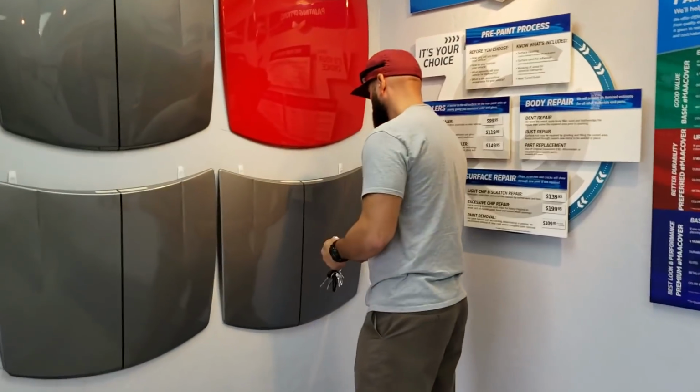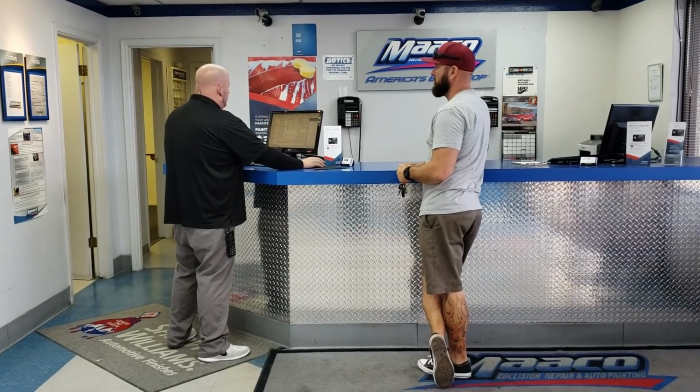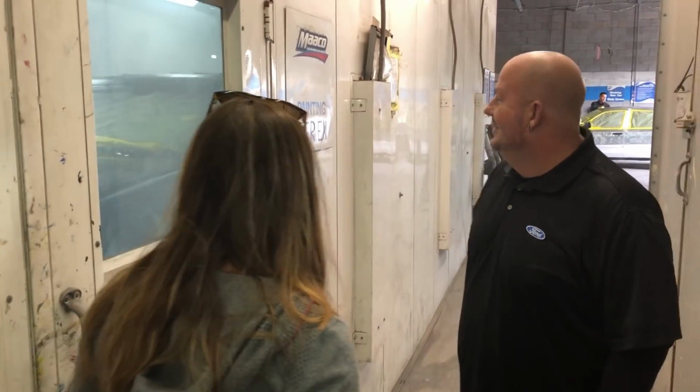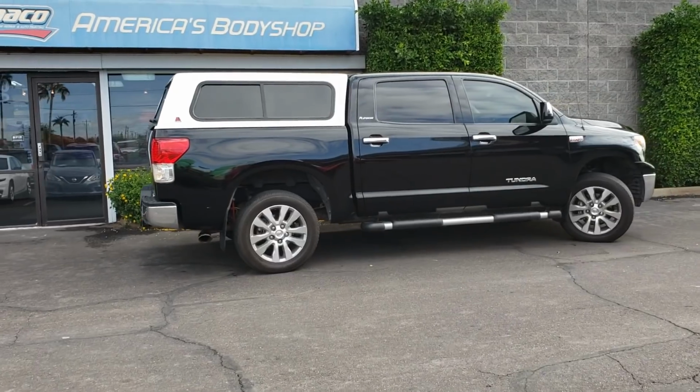So last week, you guys saw us picking up the camper shell at Tom's Camperland and making a couple phone calls to see about getting it painted. Well, we did find some place to get it painted: the guys over at Mako on the west side of town here in Phoenix. We spoke with a gentleman named Pete Peterson, who sounded knowledgeable in what he was doing, and they had a good price on the paint job. So we went and dropped it off.